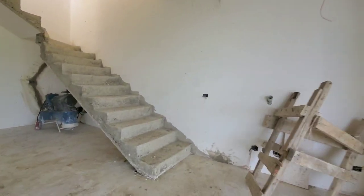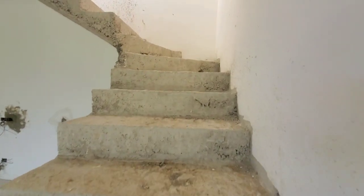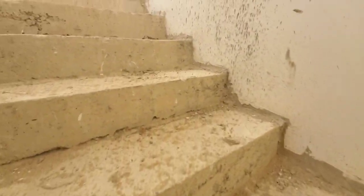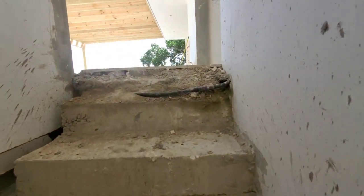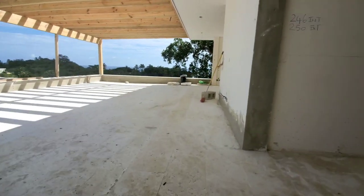So we got about 2,000 square feet down here. And then this is going to be all solid wood. We're going to do a wood finish instead of a Corlina on these, just to keep it less slippery. And now we're going up to the million-dollar view. So this is what this place is all about right here.